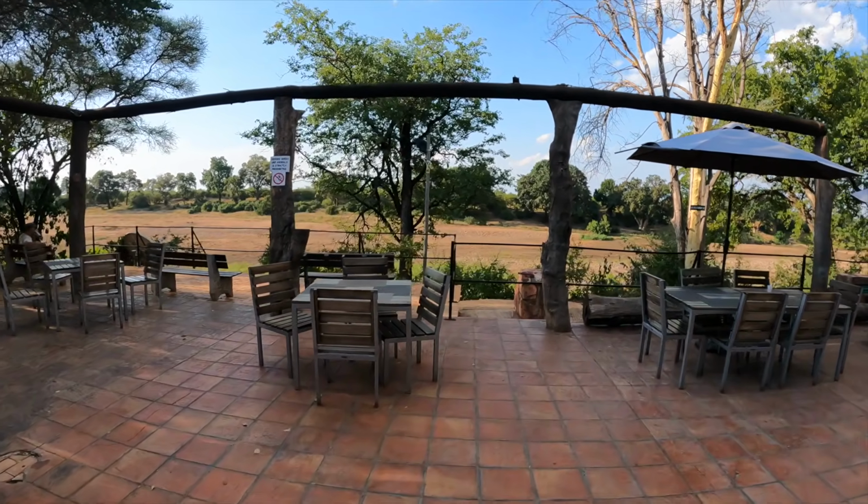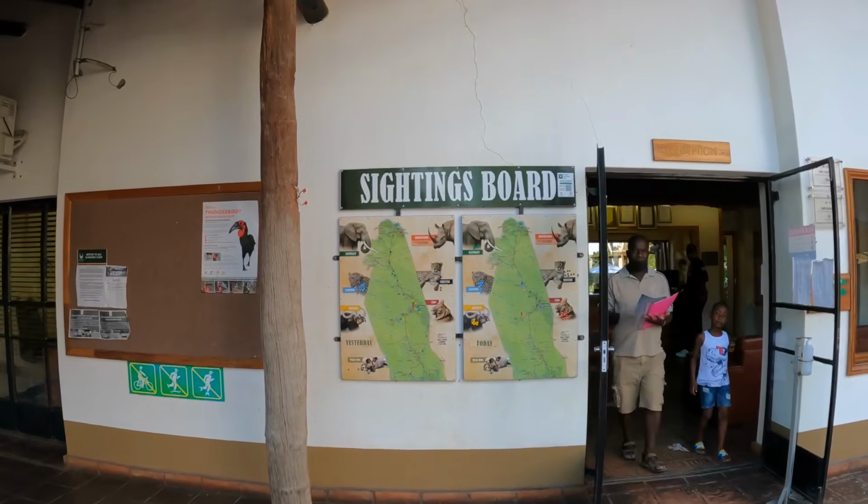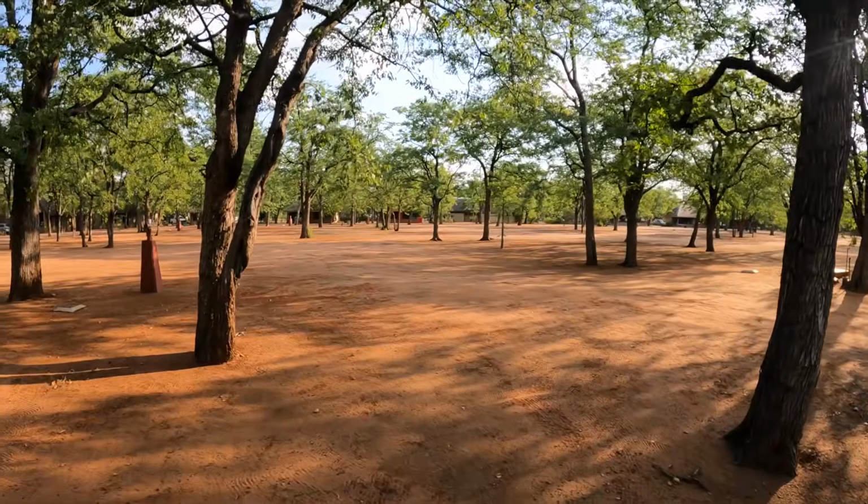The camp was actually almost totally obliterated in a big flood in 2013. It's right on the river, on the Shingwedzi River. And the water was kind of waist or chest high where I'm walking. So a lot of it has been rebuilt and it's been renovated. So far, I'm finding it to be an awesome rest camp.